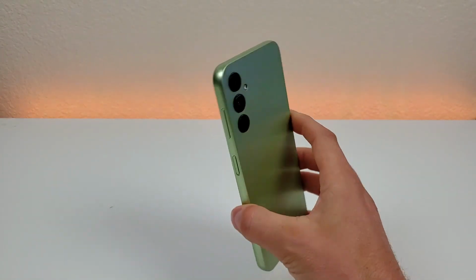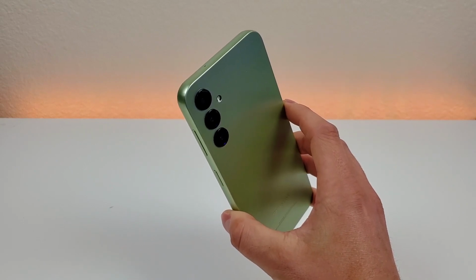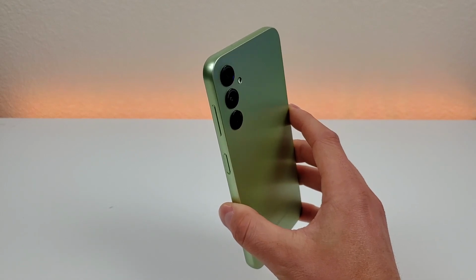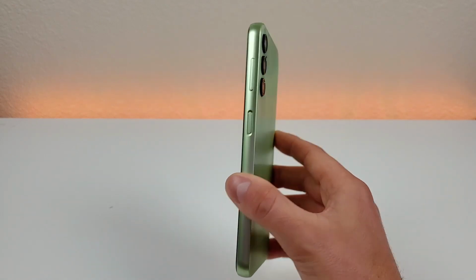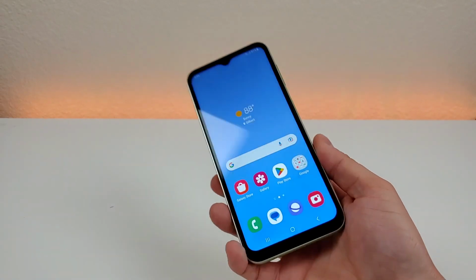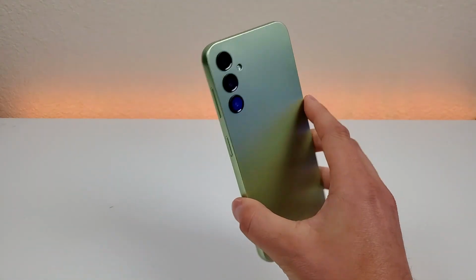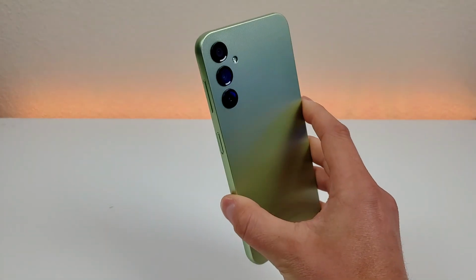Now, the first thing is, I'm a big fan of this color. I have a feeling though that if this phone is launched in the US, we probably won't be getting very many interesting colors, which just seems to be a reality with lower end Samsung phones, but I am glad that in certain regions we are getting cool colors like green. Now, this phone is made completely of plastic, besides the display, which is made of glass. However, despite that, I feel like the phone actually looks really nice, and it does feel of decent quality. It certainly doesn't feel cheap by any means.